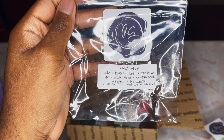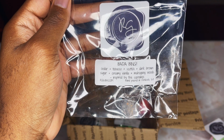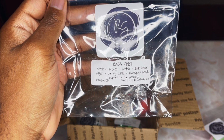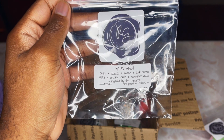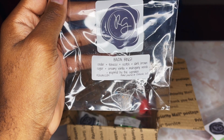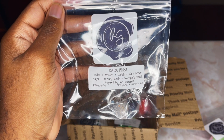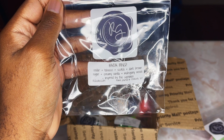Oh, yes. Yes, yes, yes. Oh, I definitely do get that cedar and the mahogany woods. Oh, and then I get that scotch, and then I get the tobacco. And it's like a sweet, kind of smoky tobacco. Then I get the brown sugar and that vanilla, which adds this nice, smooth creaminess right underneath the woody aspects.